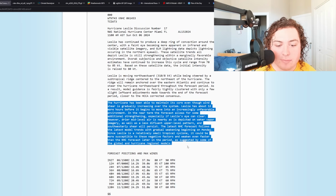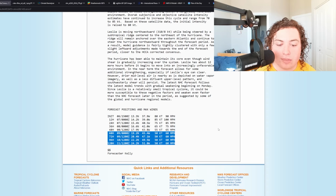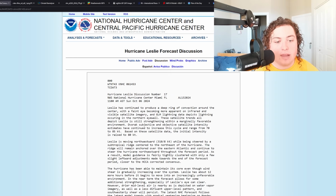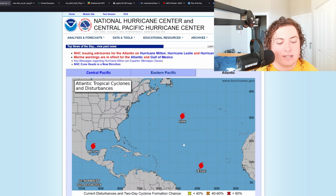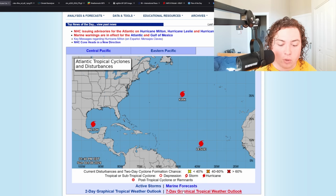The hurricane has been able to maintain its core even though wind shear is gradually increasing over the system. Leslie has about 12 more hours before going into an increasingly unfavorable environment. It is expected to now get back up to 100 miles per hour before rapidly weakening and then gradually getting down to tropical storm strength for the next few days or so. So ultimately, we're getting down to a 60 mile per hour tropical storm in the next 48 hours, and it's not going to be that much of a concern, not nearly as much of a concern as Milton out here in the Gulf of Mexico.